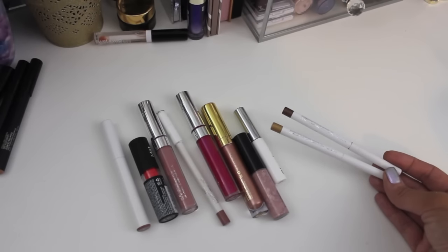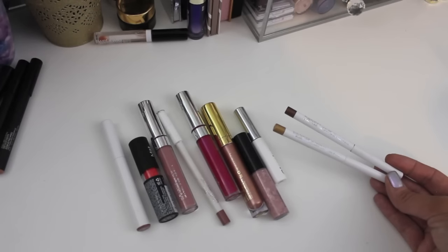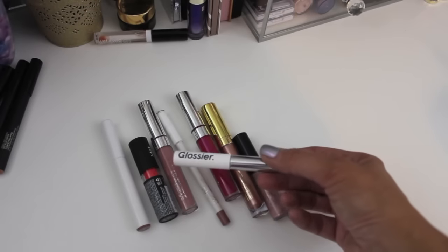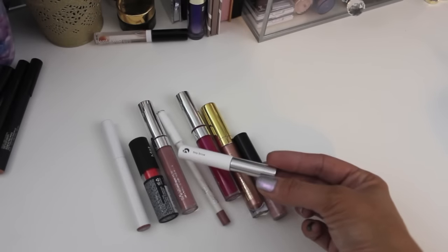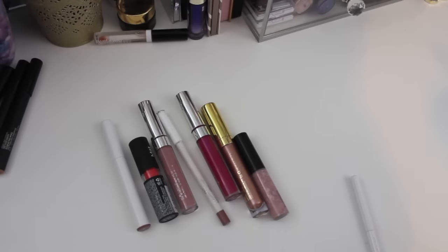I'm picturing a very, very bronzy gold, super highlighted look for the party. So that's what's kind of in my head. And then I'm taking my Glossier Boy Brow because I have been loving this stuff so much. I see what all the hype is about. It is so good. Taking that as my brow gel.